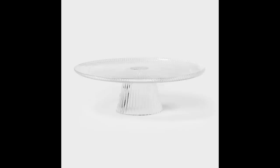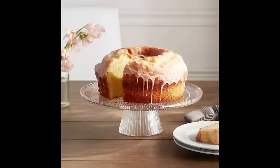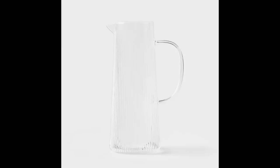You've got the pitcher, you've got the cake stand, you've got the bowl set, you've got the carafe. They have come out with so many pieces in that ribbed glass collection, and they are all ridiculously affordable. That glass cake stand is only $25. $25. That is such a good price, and your cakes will look amazing on that. This is why it's in my cart, because I'm like, oh, I need it. I want it. I've got to have it. So pretty. Makes all your cakes look absolutely amazing.